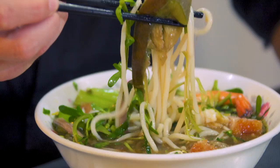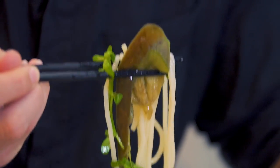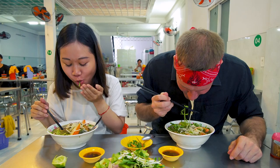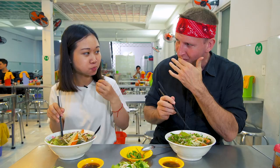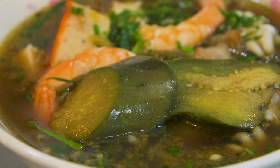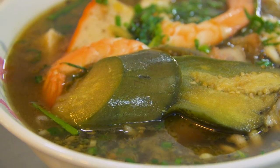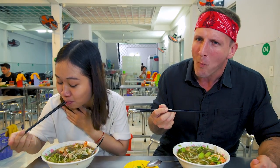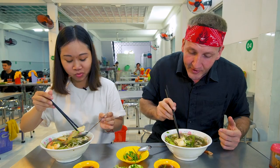I'm gonna get a big bunch of noodles here, some of the eggplant. Let's try it out. The eggplant has absorbed the broth. Yeah, absolutely. Eggplant, very juicy, soft. It's just been boiled to heck in that broth. The broth itself, it's got some stinkiness to it, but in your mouth, it tastes a lot better. Very flavorful. They've got this little octopus in here. Let's give it a little dip. Mmm, so crunchy. There's even fish in here.